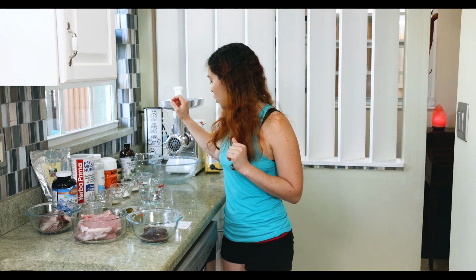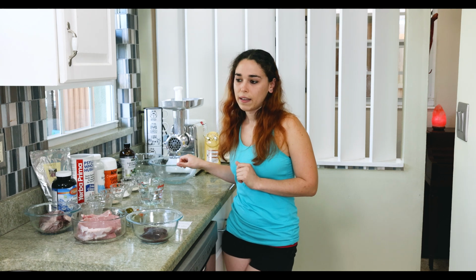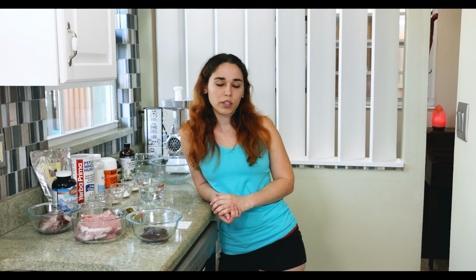I am going to blend. I'm going to blend everything today. I'm going to grind everything today. I'm not going to be cutting anything by hand. I think that's just far too time consuming for the amount of cats I have.